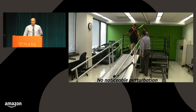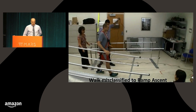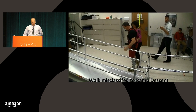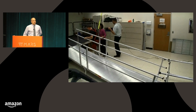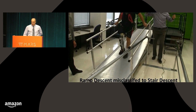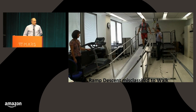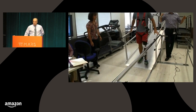Sometimes the impedance control parameters, the spring constants, are so similar that the patient doesn't notice it. If there's a misclassification between ramp ascent at a shallow incline and walking, the spring tuning parameters are so similar you don't notice it. Oftentimes it feels like I stubbed my toe or I'm walking in a hole. So it's a little bit too compliant, but it doesn't cause the person to fall. If you were to ask them what it feels like, it's like, I feel a little bit unstable. I don't like that. I'm not sure I would want to use this every day, but I don't think I'd fall.